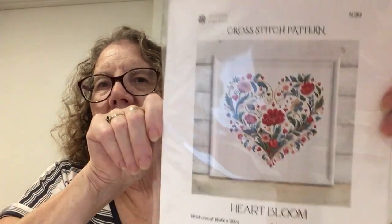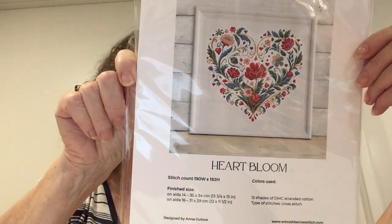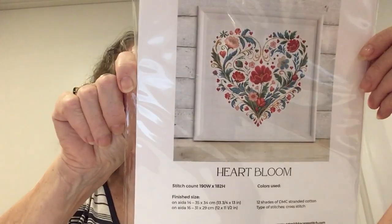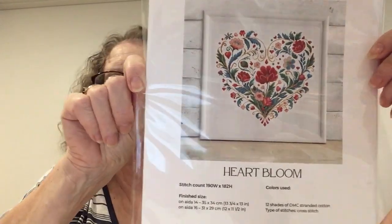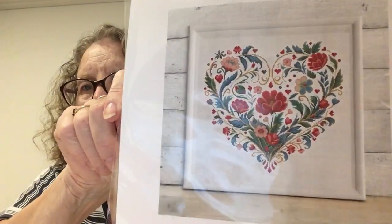So then I've already showed you a couple of my market purchases, so I've got a couple more. So I got mine from a Stitch in Time in Hobart here in Australia, and this is, I have not seen this designer before. It's Art Mishka Cross Stitch, and her name is Anna Gutova, and she's from Parma in Italy, and I just really like this.